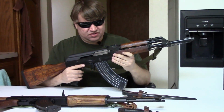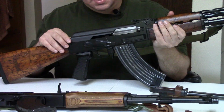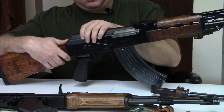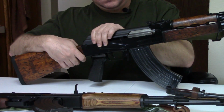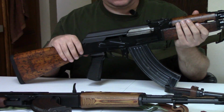We have a machined receiver. Now this has this pin in the back. This retains the latch. If you press it in, you can push the latch forward and it locks and you can open. This was their method for locking, securing the dust cover, unlike the Polish style.